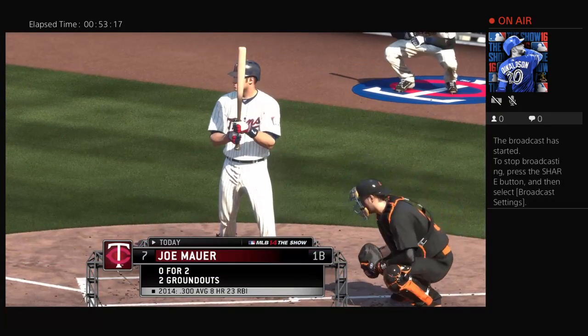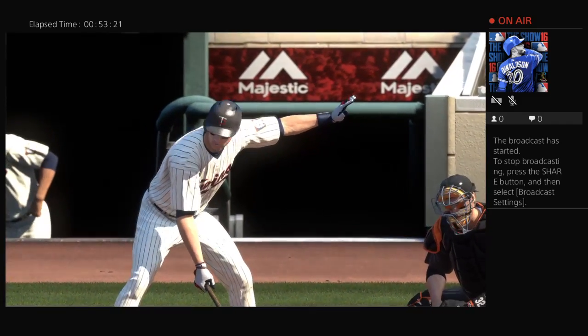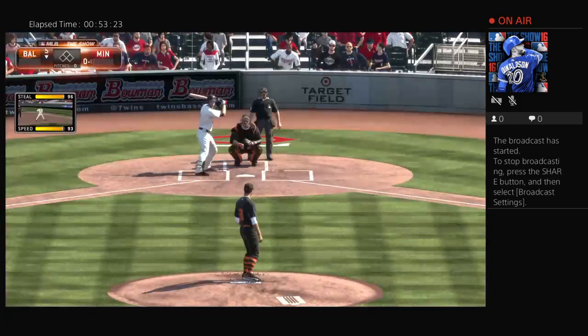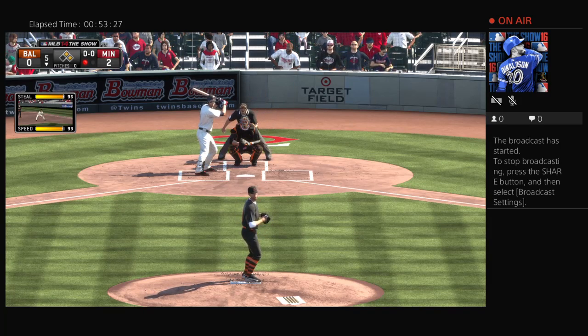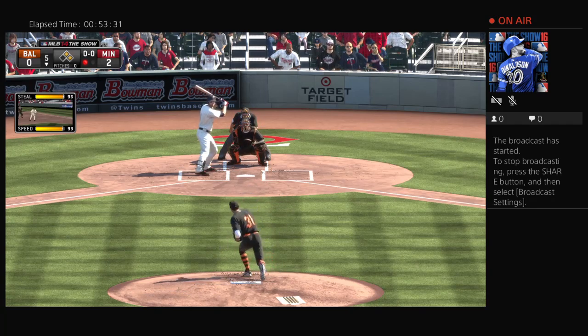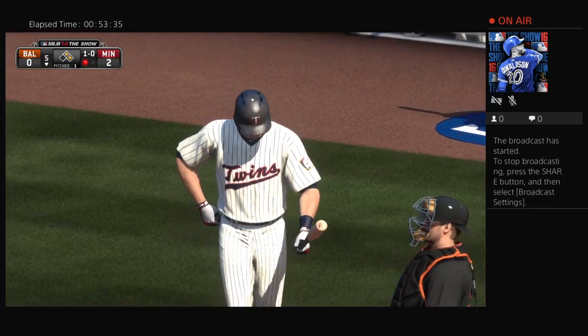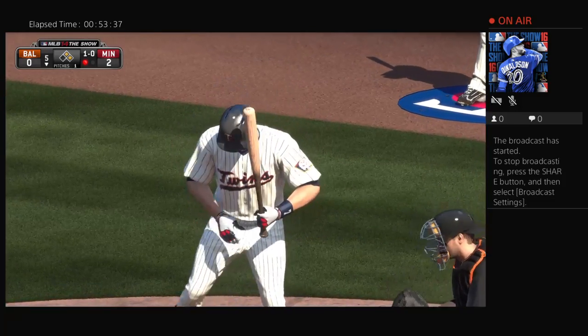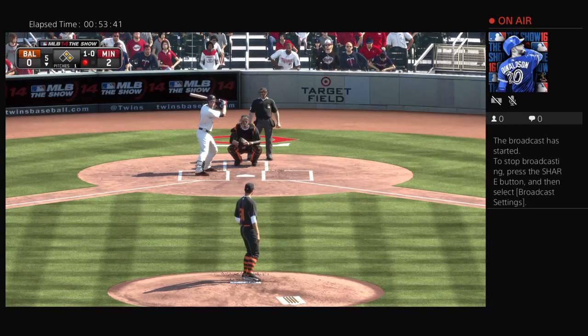Joe Mauer will be his first assignment here, as he'll face him with runners at first and second and one gone. All right, let's go. Fastball too high to start him out here, 1-0. Pretty good speed here coming out of that left-handed batter's box, so it's no sure thing that a ground ball means a double play.